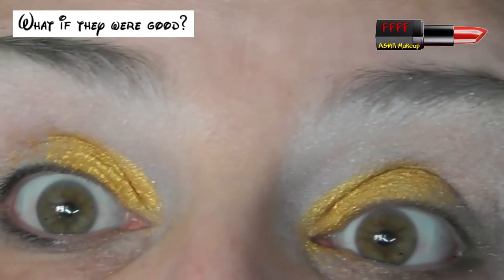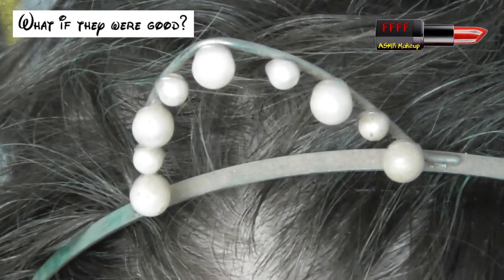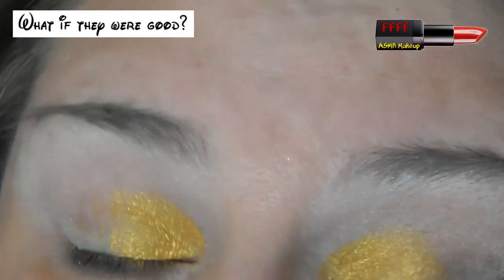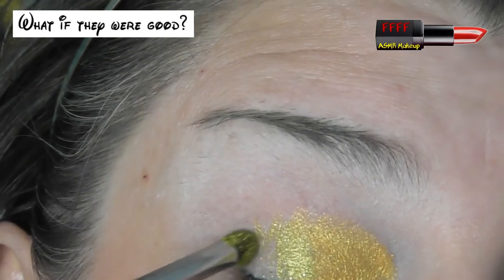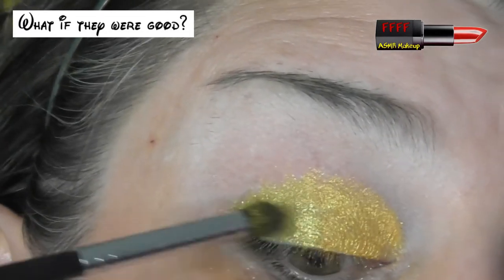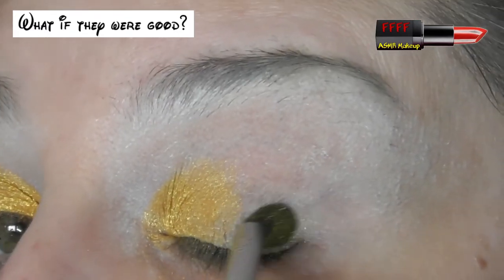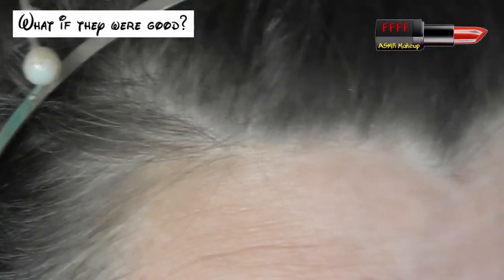Right, clean and dry the brush off. And I'm going to go into Neon, which is the green right next to it. Same thing, wet the brush, once the pigment's on it. And then I'm going to put this on the outer part of the lid. Okay, dry the brush off, pick up some more pigment, wet the brush.